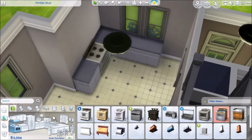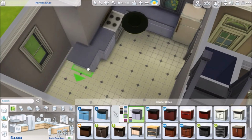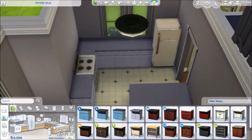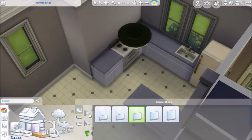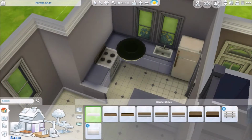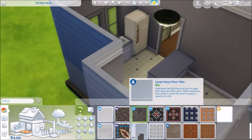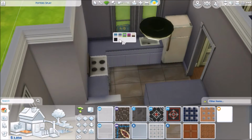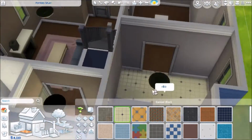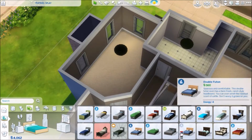And I do end up changing these countertops for more expensive countertops, not that these ones are too bad for cheap countertops, I think they look alright, but they're a little bit more modern in my opinion, and not necessarily traditional. So I do exchange them for more traditional countertops. And then I also changed the flooring in here. I really wanted to use this pretty stone from City Living, but it's like $8 a tile. So I ended up changing it for one that was $4, because gotta save some money somehow.